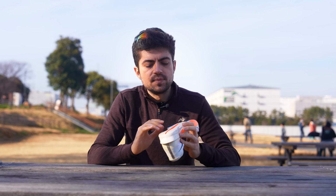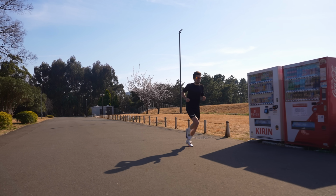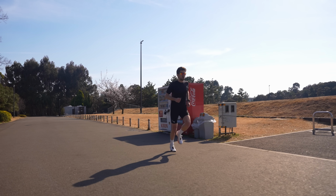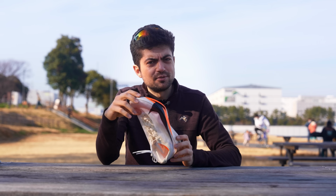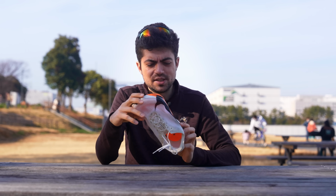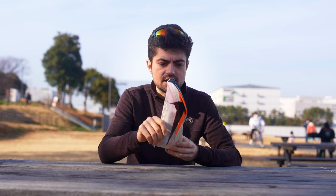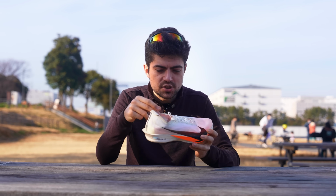I'm afraid the very exposed Zoom X midsole here might suffer from some wear and tear a bit earlier than you would like, but then the forefoot will probably have a good durability. That's again based on one session, so it's based on a very limited amount of mileage in the shoe, and I will have to update this review in a few weeks or a month, depending on how fast I'm running in the shoe, how fast I'm building mileage in the shoe.